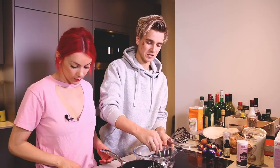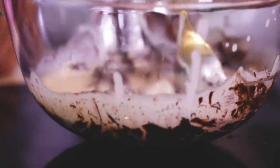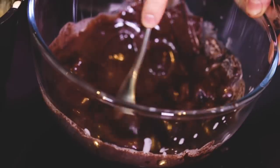Instantly, I can feel the resistance of the lovely dark chocolate. Look at the chocolate mixing, with the dashings of lovely cream. Feel the oozeness. Look at the flavonoids in that.